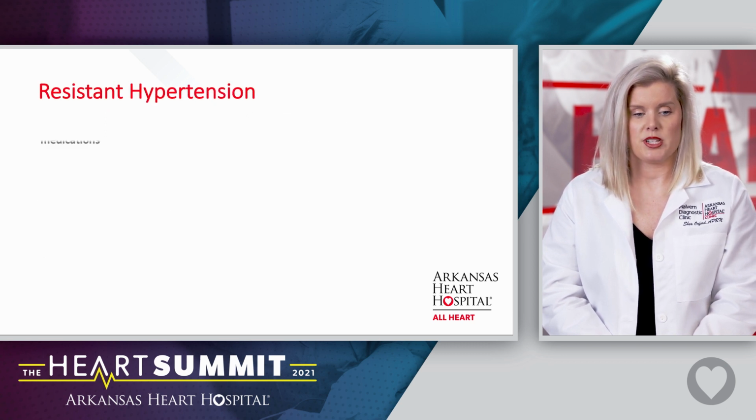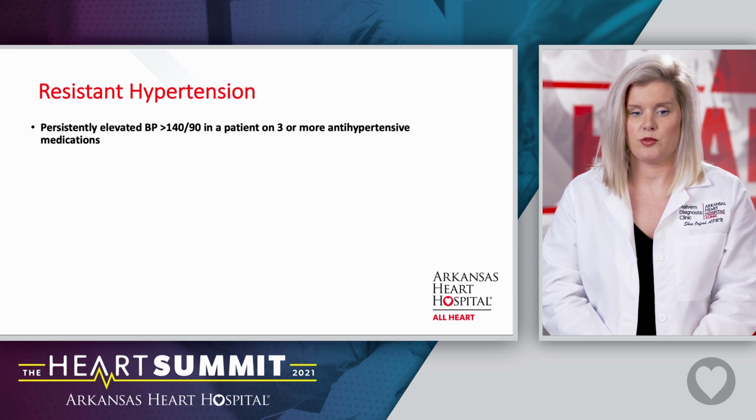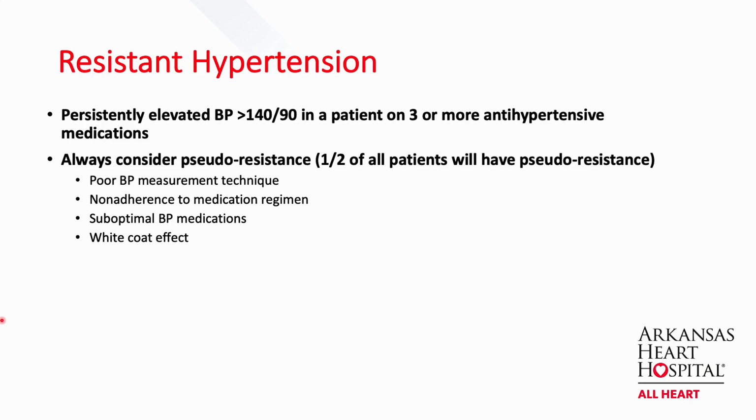So resistant hypertension. This is a persistently elevated blood pressure of greater than 140/90 in a patient that's currently on 3 or more antihypertensive medications. Always consider pseudo-resistance in your patients that have resistant hypertension. This happens about half the time with our patient population. It consists of maybe poor blood pressure measurement technique, maybe the wrong size fitting cuff, non-adherence to the medication regimen, or maybe their medications aren't up to par just yet. And also consider white coat effect.